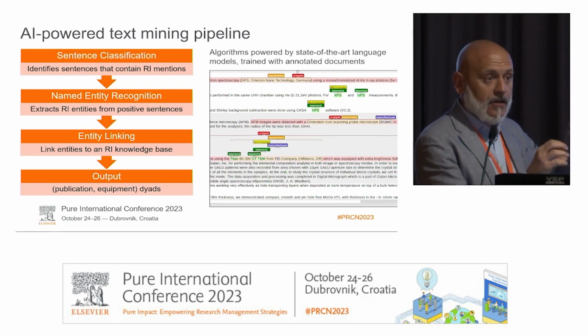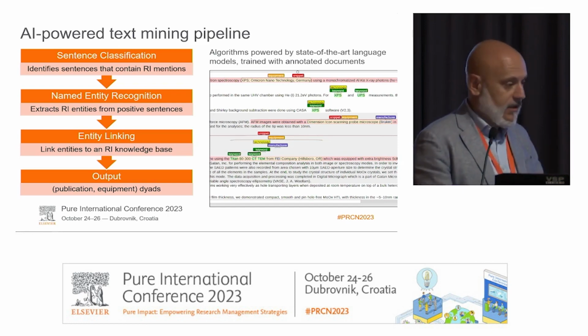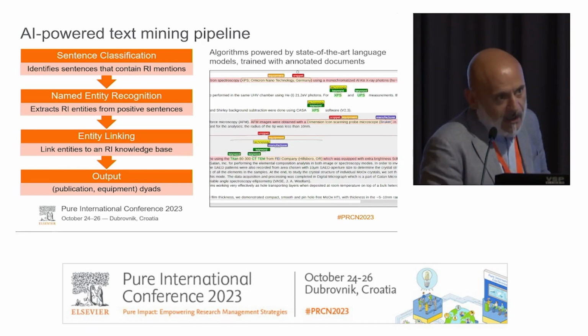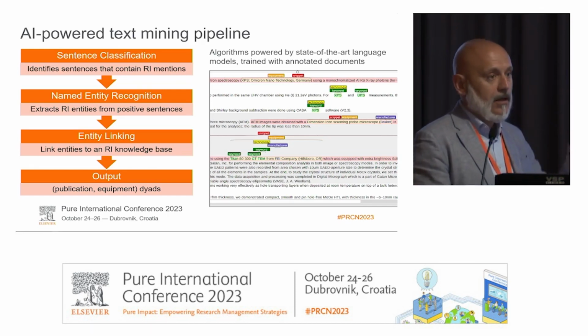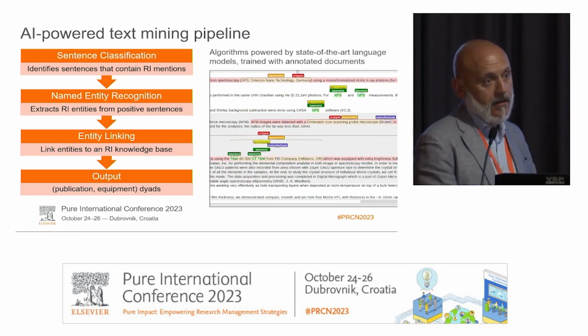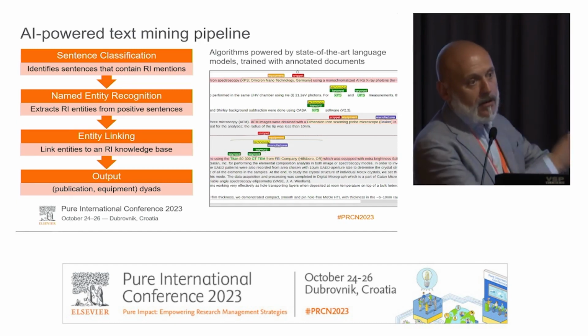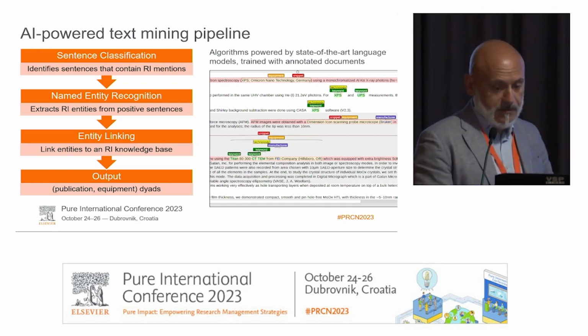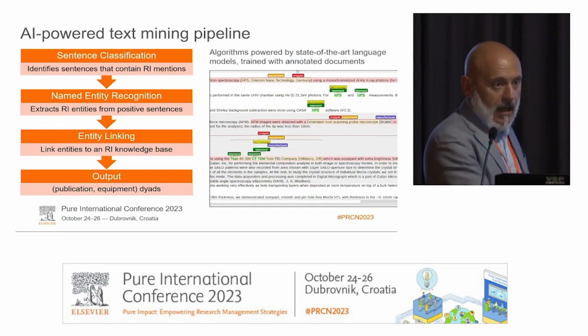And then the combination of these labels, usually the vendor, the instrument type, and the model, plus maybe the facility information, is what identifies that specific instance of the equipment in the text, and that's what creates the link. The output at the end of the process is a link between a Scopus record and an equipment entry in our taxonomy, a specific instance. So that's how it works.